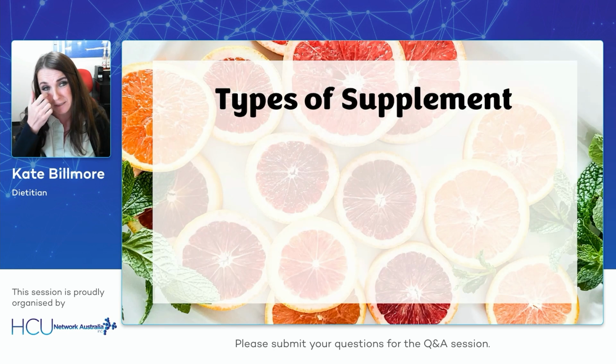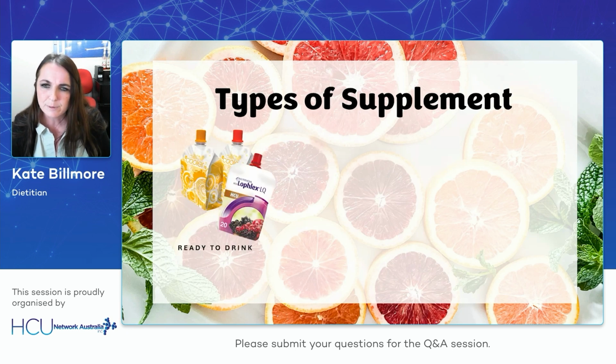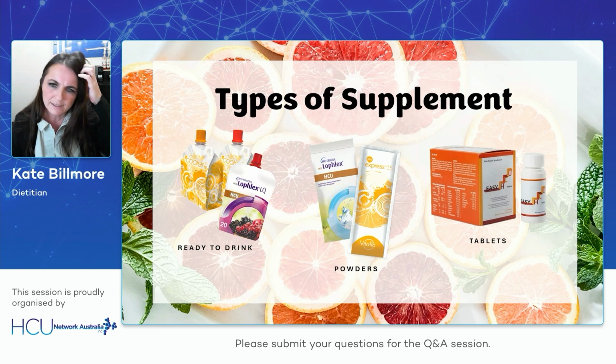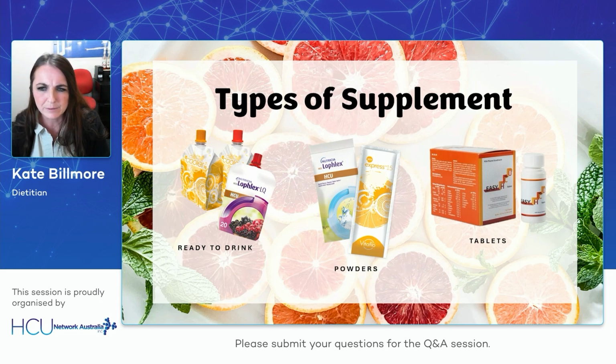So there's lots of different types of supplements, or a few different formats anyway. So we've got ready-to-drink options, powders, and we also have tablets. So it's just important to note with the tablets that they don't contain vitamins and minerals, so we usually need to give additional supplementation of just the vitamins and minerals. And while supplements in tablet form work really well for some people, a very large quantity is required. So you need 22 tablets to give you 20 grams of protein, so they're not for everyone.